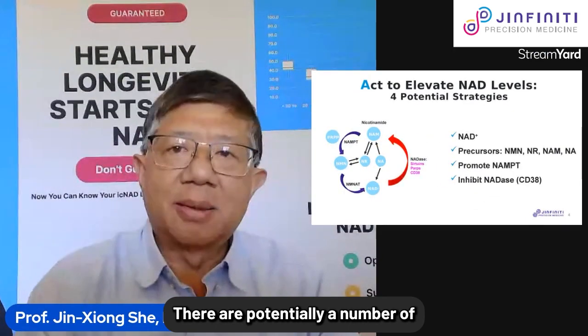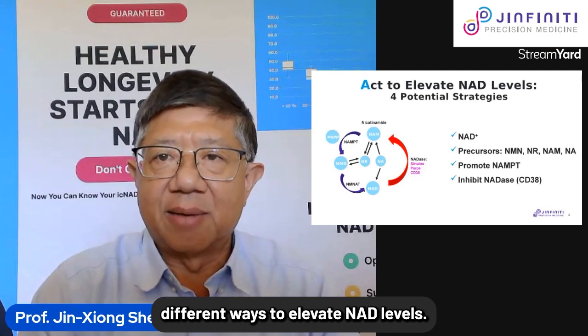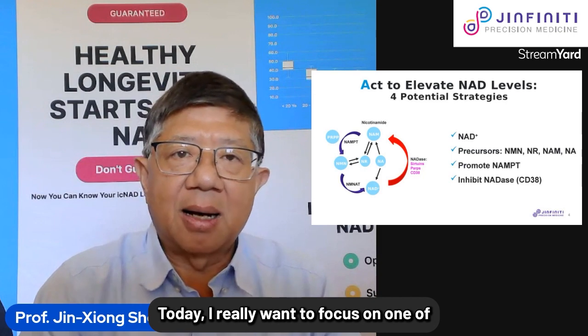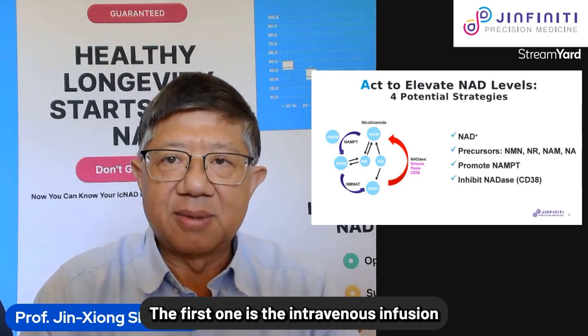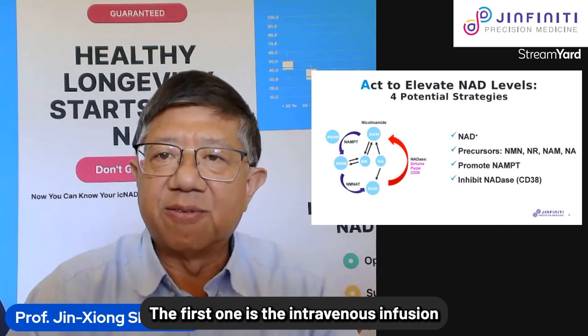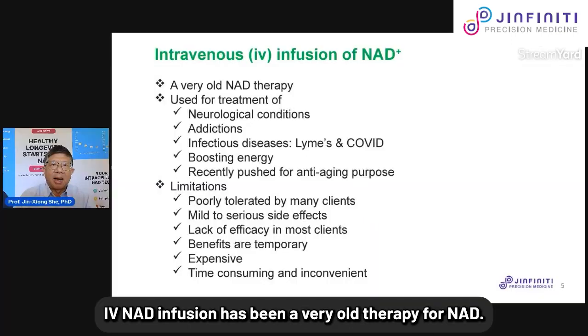There are potentially a number of different ways to elevate NAD levels. Today, I really want to focus on one of the four major ways to elevate NAD levels. The first one is the intravenous infusion of the NAD plus molecule. IV NAD infusion has been a very old therapy for NAD.